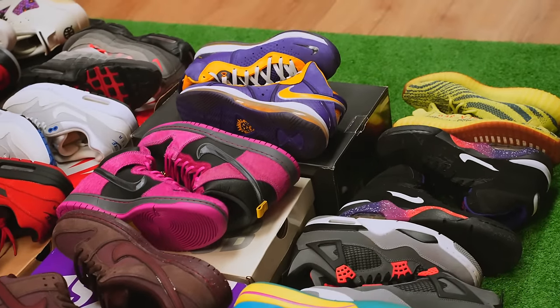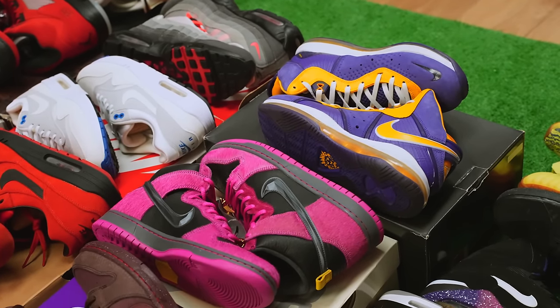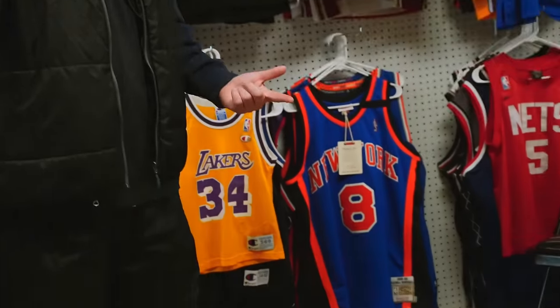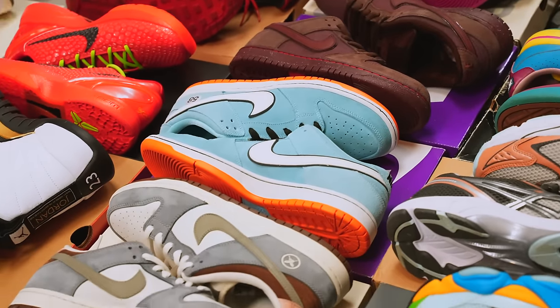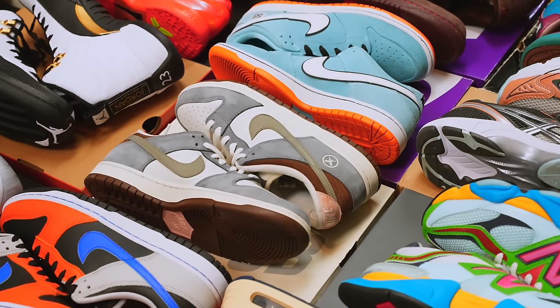LeBron 8, Laker colorway, good shoe. The Runner Jewels, really don't like that shoe. And I hate buying that shoe, honestly. I just feel like that shoe never ever sells. How creepy is it? Got an offer for the red suedes when the red suedes are up there. Two shoes that we've never gotten offers for. That's wild. What size is that one? 10. Utos. Happy that someone finally pulled the trigger on that one, because a lot of people were pump faking on that one. So to see that one go, it's crazy.